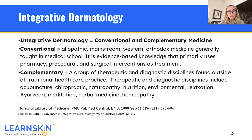And then we add to that our more complementary approach, as we've been discussing, and that brings on the group of therapeutic and diagnostic disciplines found outside of the traditional healthcare practice. Again, this includes our therapeutic and diagnostic disciplines, as well as acupuncture, chiropractic, naturopathy, nutrition, environmental, relaxation, Ayurveda, meditation, herbal medicine, and homeopathy, to name a few.